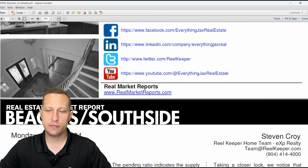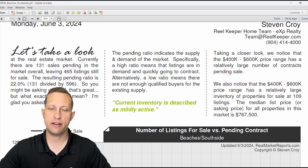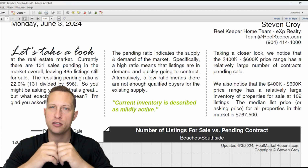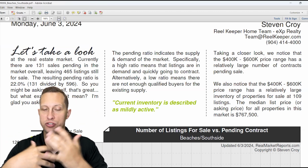As we start off with the Beaches and Southside, first thing we're going to look at is the amount of homes on the market in May and how that relates to how many were actually under contract in May. We can see that there were 465 homes still on the market at the end of May, but there were also 131 homes that were under contract. This gave us a pending ratio of 22%. That measures the amount of homes under contract in relation to the overall amount of homes, pendings and listings that were on the market for any given month, in this case, May.